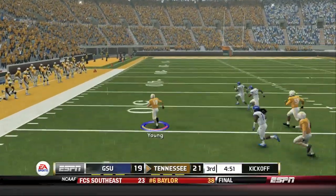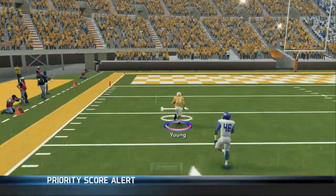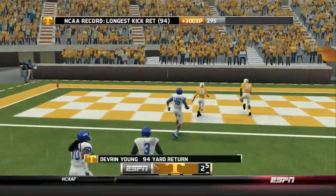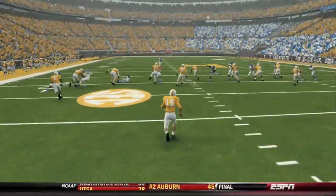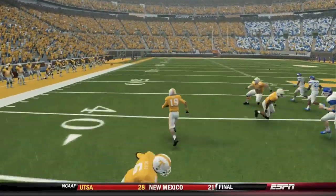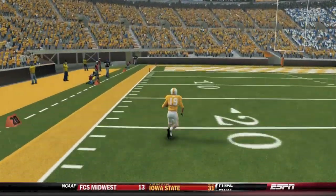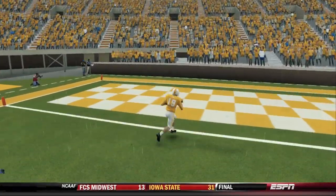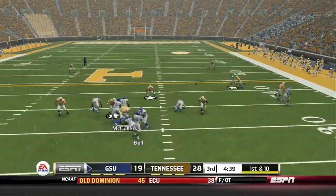So Young on the ensuing kickoff at the 50. He's got 2 men to beat on the outside. Devin Young, touchdown Volunteers. Young takes it 94 yards to the house, and he's got that get-away-from-the-cop speed. Great blocking on the outside. Had 2 Georgia State players to beat, and beat them both along the sideline. And the Tennessee Volunteers have a 9-point lead now.